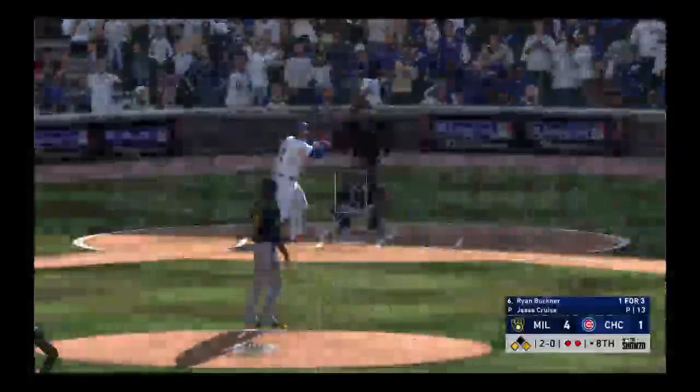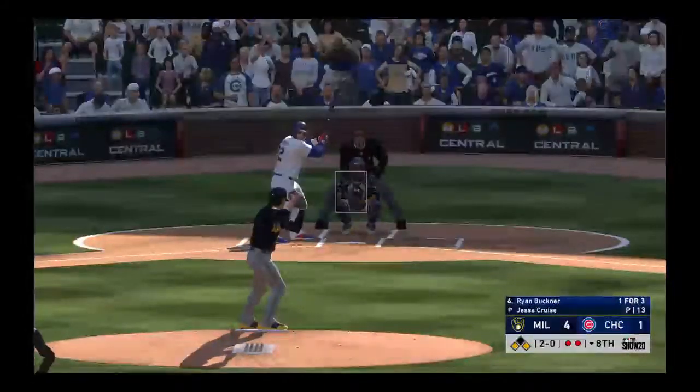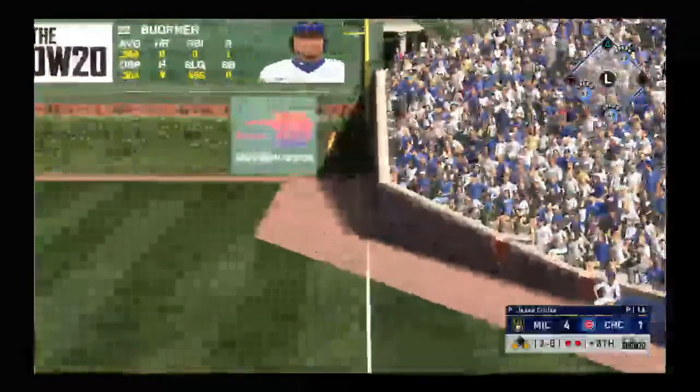Two-oh now. You never want to fall behind as a pitcher, but doing it to a guy like this is even worse. He's got to bear down and execute for the rest of this at-bat, starting right now. The 2-0 on the way. Yanked high and deep down the line in right. And it's a foul ball.